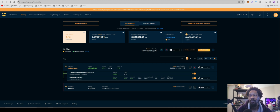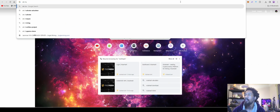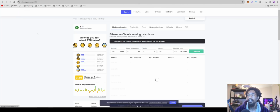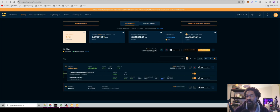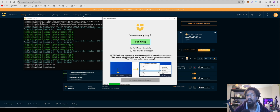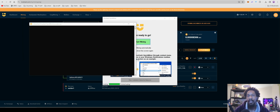One thing you can always do is take this number right here, the ETC hash, your hash rate, which is going to be this number with the megahash, the MH, and then your power. And then you can come over to something like, watch, we'll do this, we'll do ETC hash rate calculator. We'll come over here. You'll take those numbers. I am going to stop the miner while I record because it is blaring sweet nothings into my ear and I don't need that right now. But yeah, super simple. That's how you get that set up.